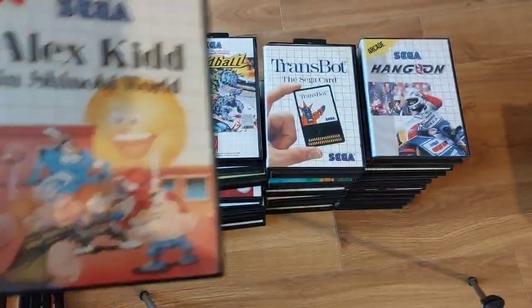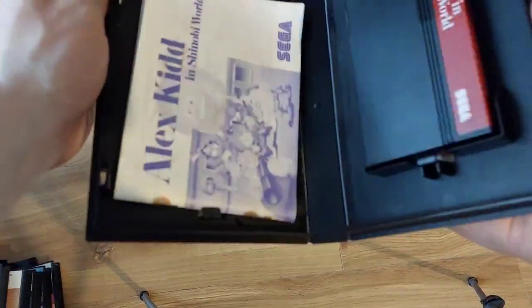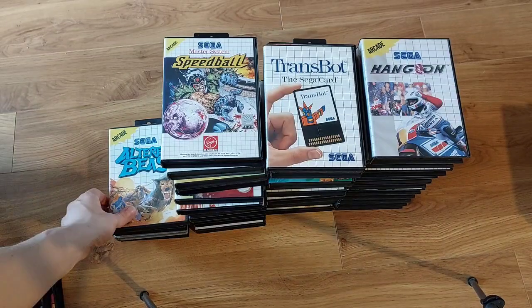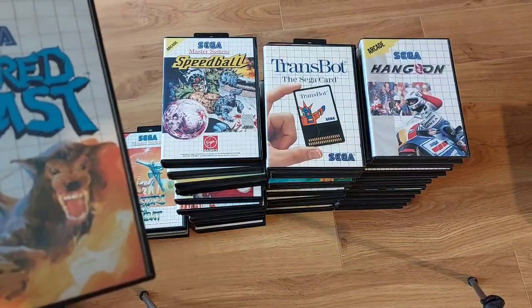Now, come to think about it, I think this might be a blue label. This is the US. Oh no, it's not. Sorry, I thought this one might have been a blue label one. Alex Kidd and Shinobi World is a great game though. Yeah, these were all part of a bundle. I think they worked out at like $5 each delivered or something like that.